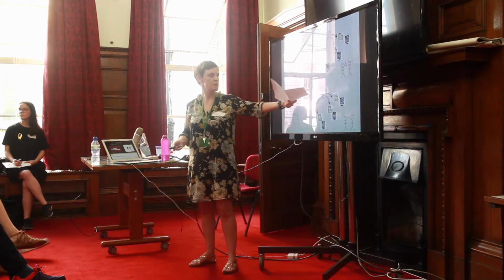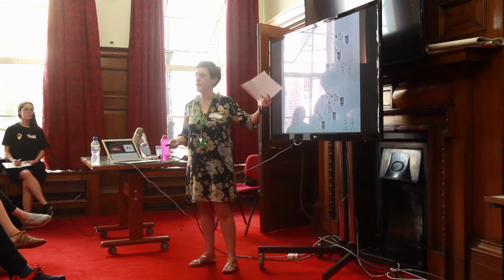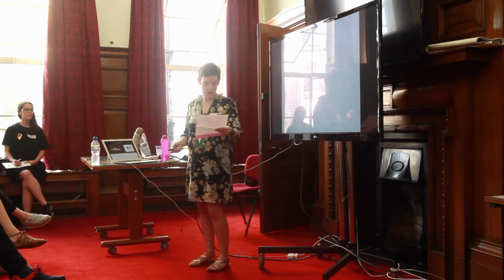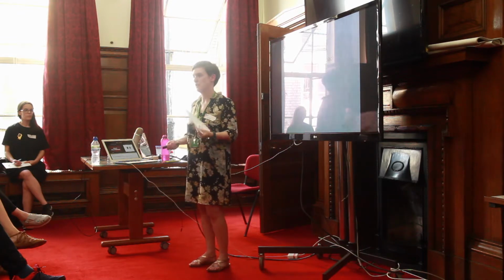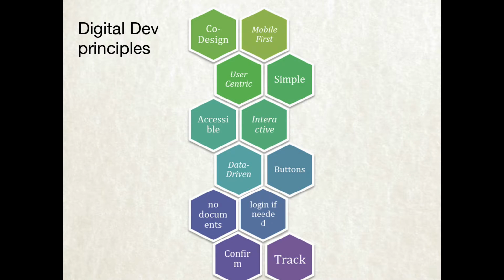But each of the councils will want that to look and feel slightly different, and the departments might have a different take on that. So that provides further challenges for us. So in terms of the service design approach that we're taking, and again, this is very much following the way GDS thinks, is looking at maybe just our development principles and trying to get those shared across all the councils.